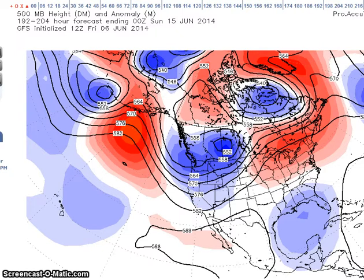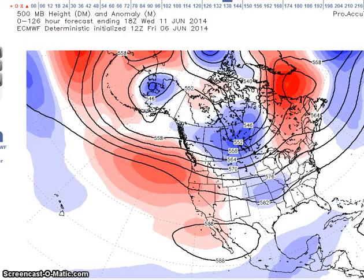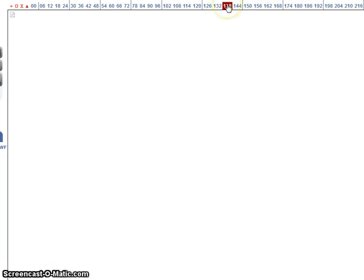So that's the GFS. Now we're going to look at the GFS ensembles. And one thing I want to show here: you notice that there's a zone of flow across much of the nation with above normal heights, building into the western U.S., northwest, and across the northeast. So we're going to look at the deterministics, and this is what happened to the European ensembles.